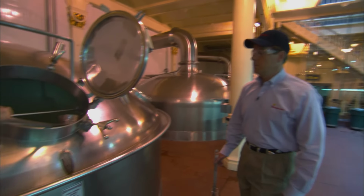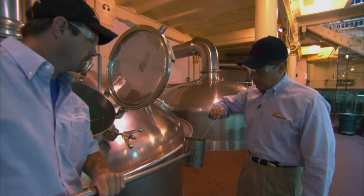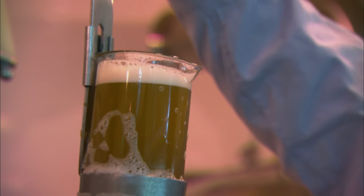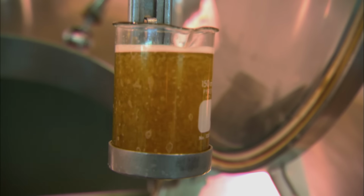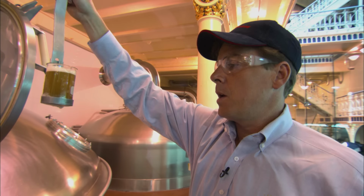So once the brew operators add the hops, Doug and his fellow brewmasters frequently sample the product to make sure it's on the right track. We are going to take a sample to look at what's called the kettle break, to see how well our boil is doing. We want to make sure everything's getting mixed right, and we want to make sure that we're at the right temperature. It looks good.